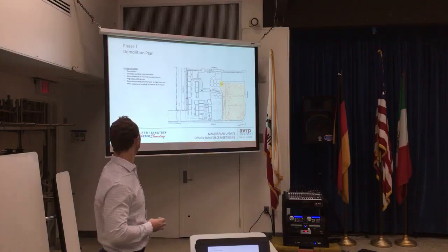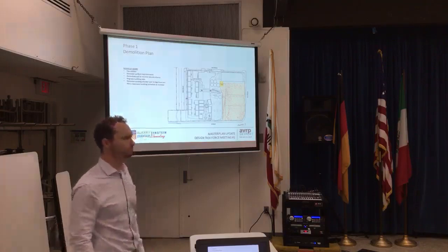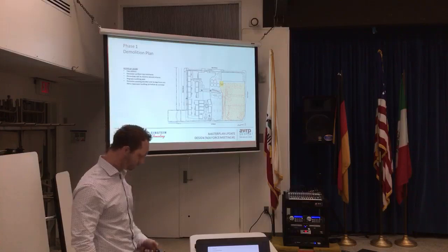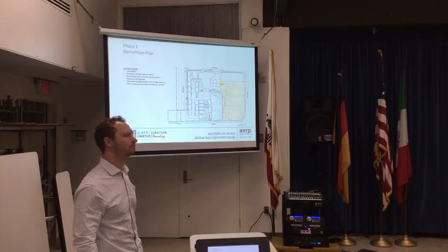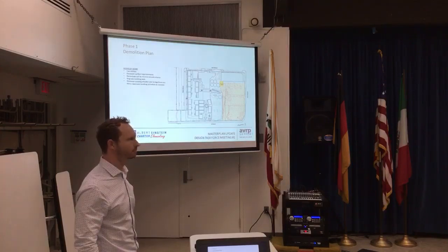The second thing is that the original plan called for phasing it with a piece in the corner and then doing construction in between the existing classroom and the new library, which didn't make sense to us because it would be disruptive to both the library and the existing classroom. So by building this big chunk, all we're doing is annoying the existing classroom for that short duration. And once that's done, then it's a more peaceful site.